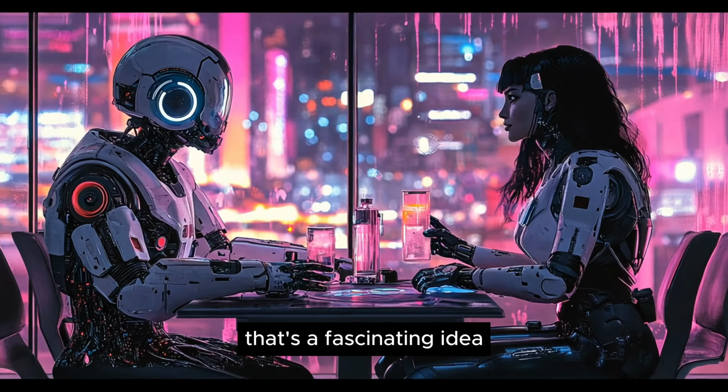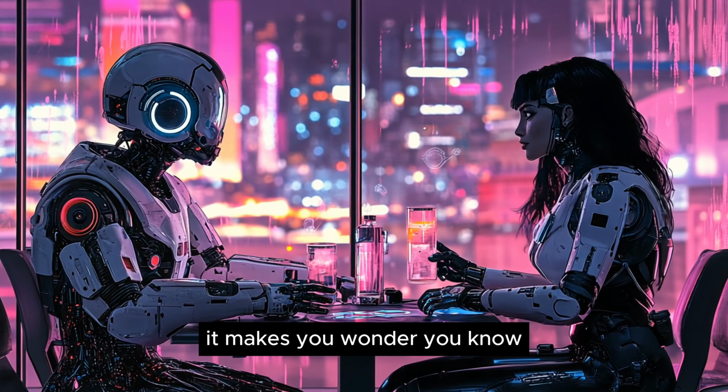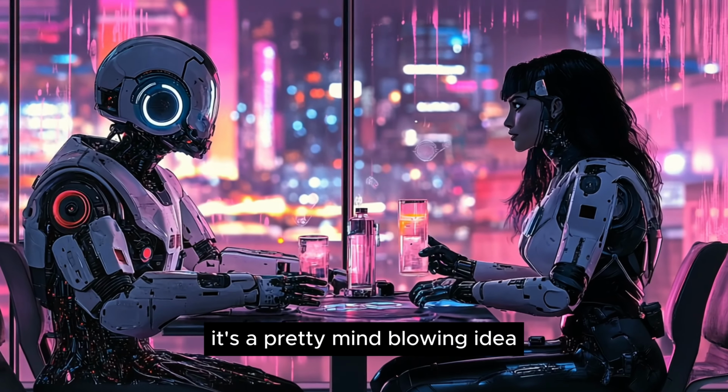That's a fascinating idea. It really challenges our assumptions about how learning works. It does. It makes you wonder, could AI in some cases be even more efficient at learning than we are? It's wild to think about. It's a pretty mind-blowing idea.